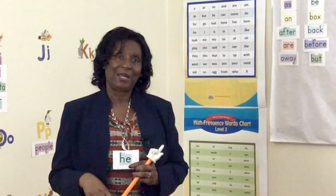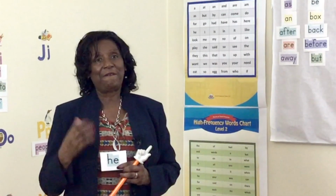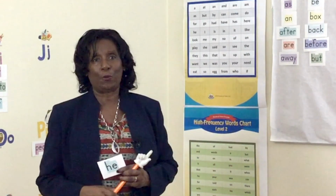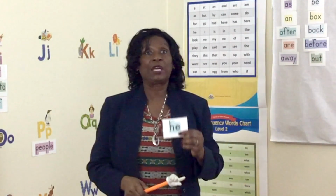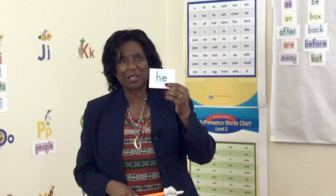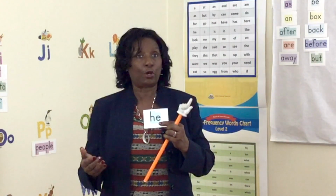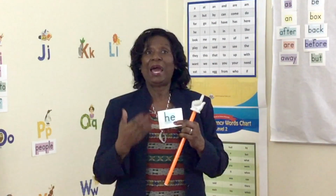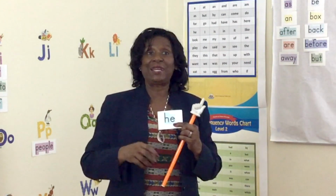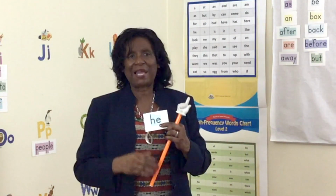So parents, now that you understand the value of a word wall, the value of having a print-rich environment at home, the value of your children recognizing words just by sight, just by looking at them. Now you understand that when you purchase books that actually have these words in them, your child will be able to recognize these words automatically, just by looking at them.